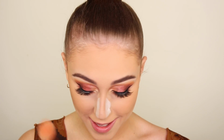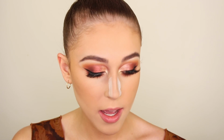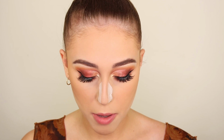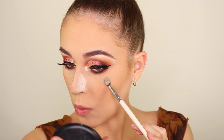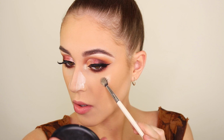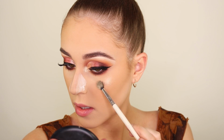Okay, and then finally, we can move on to highlight. Obviously, I'm going to use the Charlotte Tilbury Bar of Gold again. And I've been doing this weird thing with my highlight. I just really apply it to the very top of my cheekbone. And I always use the Charlotte Tilbury Bar of Gold when I want the pop, when I want the glow, when I want to stand out. That's what I use. So I kind of press my brush and wiggle it, just to then really subtly blend around.